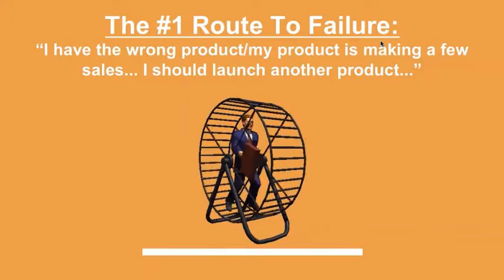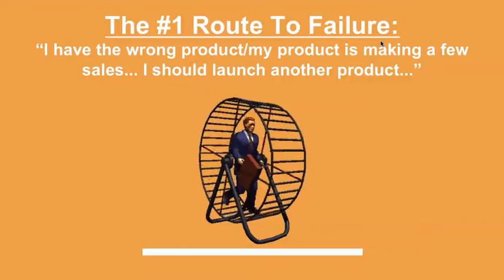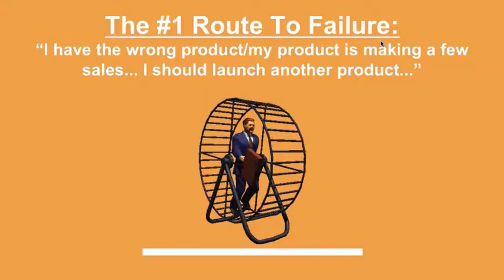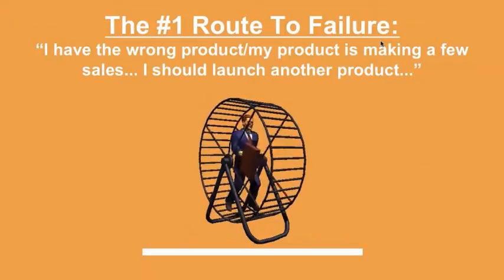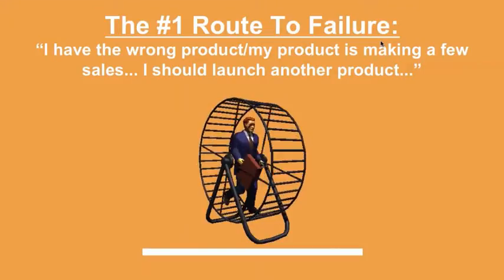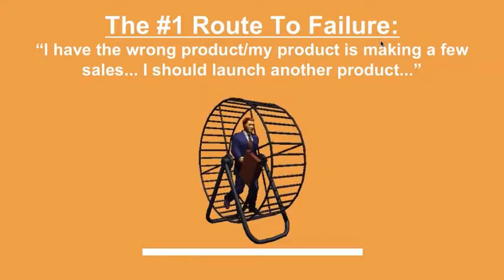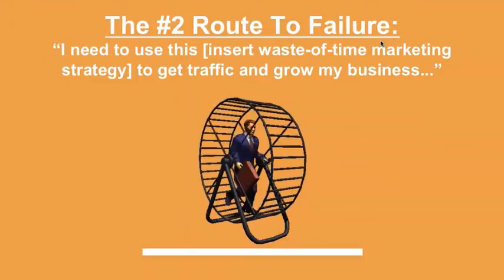The number one route to failure is thinking, I have the wrong product, my product's making a couple of sales, but I've got to launch a new one because it just sucks, right? That's not the problem. The real problem is that most people have bad images, bad description bullet points, bad marketing tactics, or they put their money in the wrong marketing things, and they think the product's not working because it's not selling. Well, you're looking at the wrong thing. The thing you need to look at is why the product is not selling. People's instant reaction is that it's just the product. Well, it's not.